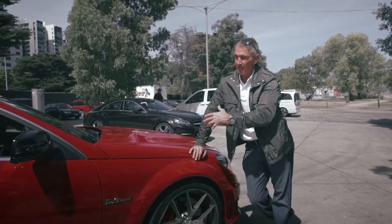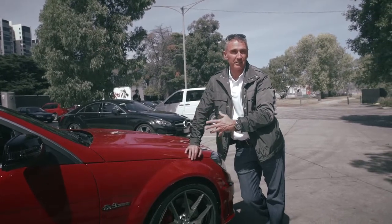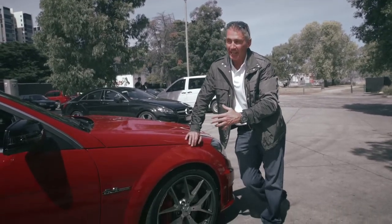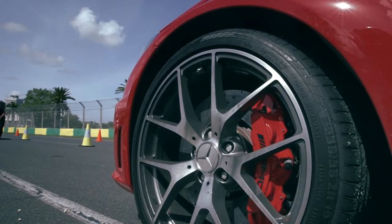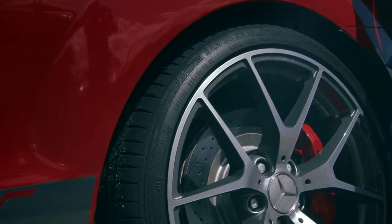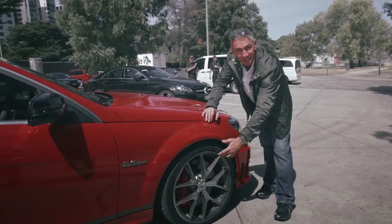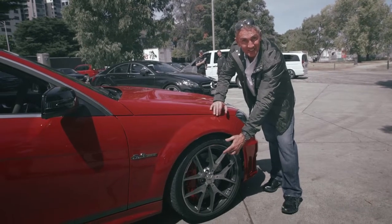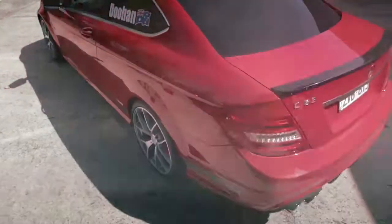Although it has the upgraded engine, it also has upgraded brakes. It has a brake performance package, so not only does it go quick, it actually stops very quick. Amazing calipers, amazing size discs. In fact, probably the size of your standard other brand wheel is the size of the carrier. So it's an amazing package.